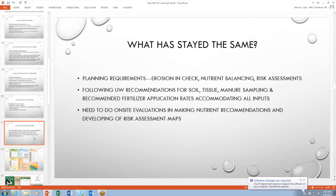What has not changed also are the facts that we will be using UW recommendations for soil tests and for tissue tests and for manure sampling and for fertilizer application rates that will accommodate all inputs. There will be slight interpretations where we have added more explanation as far as those recommendations, but overall, the fact that we need to be following UW recommendations, nothing has changed between the two standards on that one. We've just made sure everybody understands a little more about what those recommendations really mean. So you will see some differences, and that's because we spelled out some things to make it a little more clear.